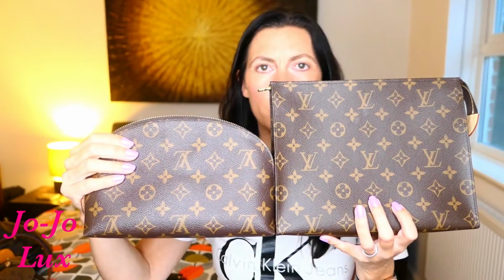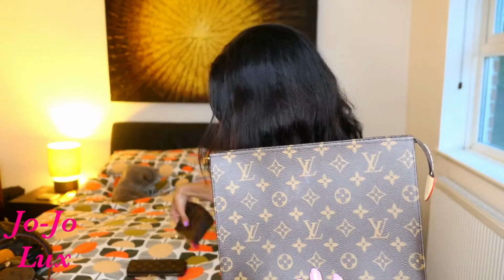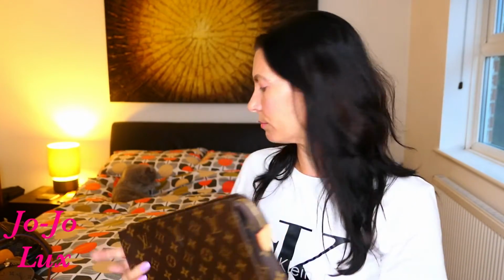Again, it's fatter at the bottom than the top, but for me, how I tend to pack it is more with my bottles first, and then at the top will be more things like makeup brushes and things that I'll just lay across anyway, toothbrush. So yeah, between this and the GM, and my mini pochette, I'm sorted for travelling.